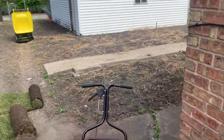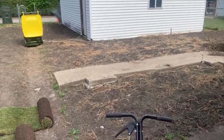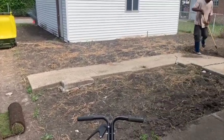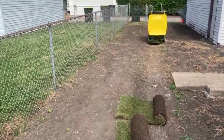I don't think I have enough sod to finish it all, but we'll probably throw down seed and go from there. But this is what we got so far, y'all. Yes, this is a lot of work. But Newson Lawn Care, this is what we're out here to do: make your lawn look good and bring new life to your lawn.